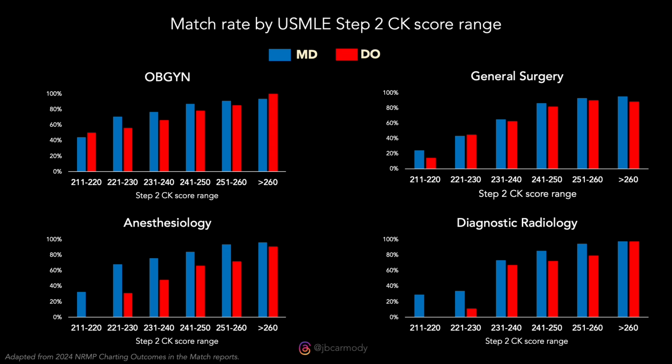There are undoubtedly still some programs that aren't much interested in having DO residents. Some of them even have program directors that'll tell you as much. But I think at more and more places, program directors are willing to seriously evaluate qualified DO applicants.